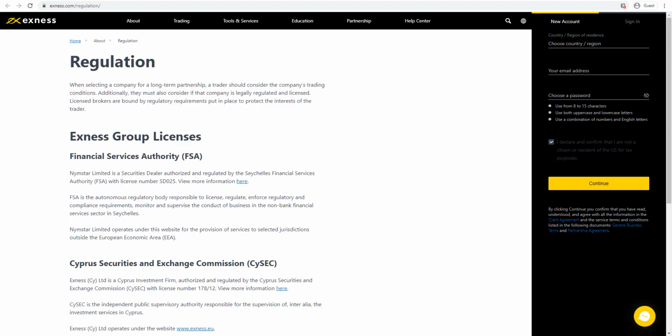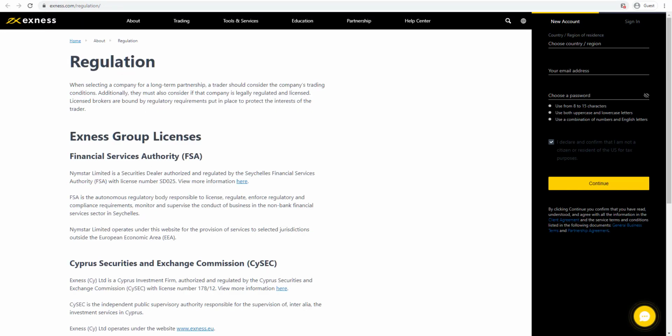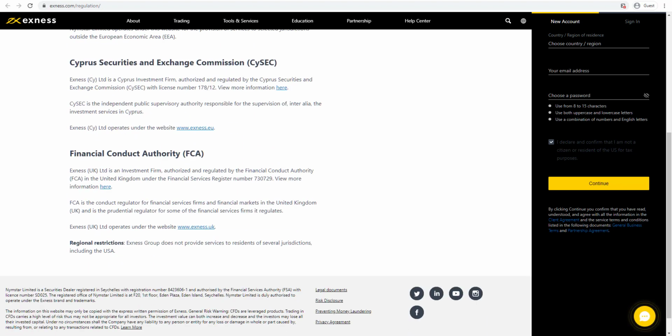We can also see on the FSA Seychelles licensing page that Nimstar Limited is authorized and licensed by the FSA. There are other entities within the Exness group that are licensed by the Cyprus Securities and Exchange Commission and the Financial Conduct Authority from the UK.